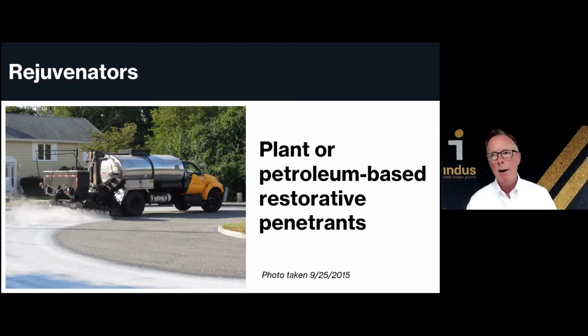So kind of, if we want to use an analogy, kind of like a skin moisturizer. So our skin gets dry as it sits out in the sun, and we'll put an aloe or some kind of moisturizing material on those to add life back, if you will, to our skin. And that's what we're doing here with these penetrating rejuvenators.